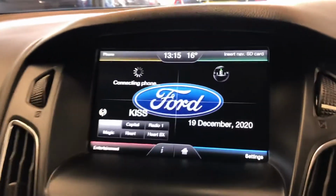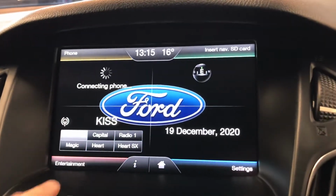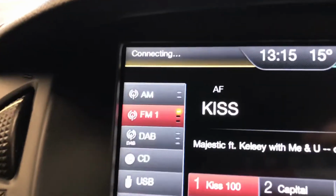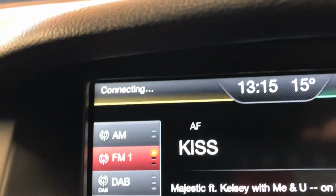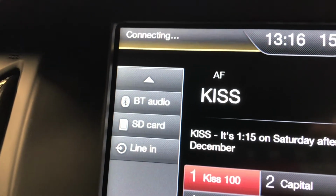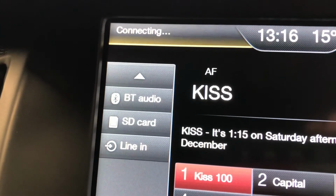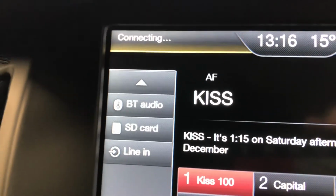Right, so let's have a look at the screen. So let's start off with the radio. So let's go on to the entertainment. So as you can see, it does have the AM, FM, DAB, CD, USB, and then you have your Bluetooth audio as well. So your Bluetooth audio, you can connect your phone through the Bluetooth, and then you can play your music through Spotify, YouTube, you name it, it can be done.